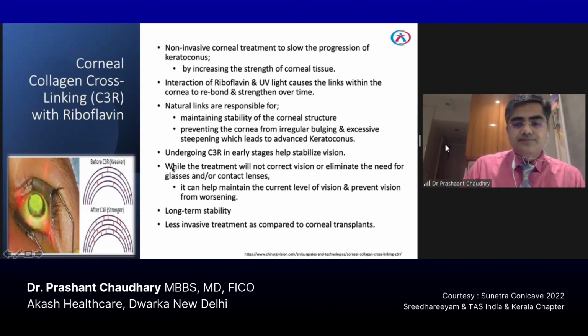So undergoing C3R in early stages helps stabilize vision. Now, a lot of people are very conservative with C3R. They say, okay, let me document progression of keratoconus, only then I'll do C3R. But by and large, most of us feel that why allow it to worsen? If the patient is saying his cylindrical power is increasing, his vision is going down, we know it is progressing. Why make it progress further and stop it there? Let us stop it here.